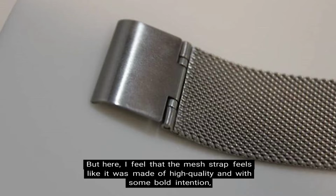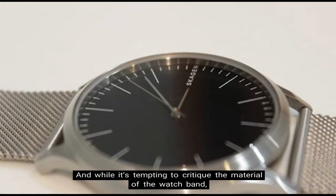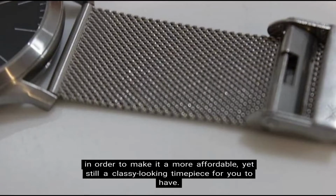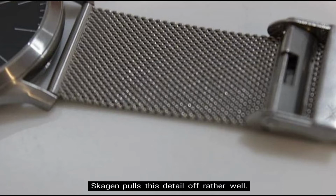But here, I feel that the mesh strap feels like it was made of high quality and with some bold intention, especially when it comes to the low price. And while it's tempting to critique the material of the watch band, keep in mind that after all, they probably used the band material in order to make it more affordable, yet still a classy looking timepiece for you to have. So whether you love it or hate it, either way, you've got to admit, Skagen pulls the detail off rather well.